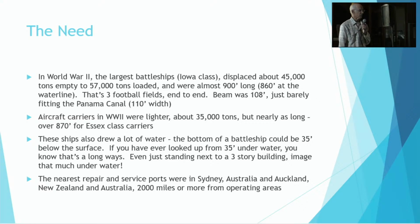We did not have any dry docks anywhere except on the mainland that could take a ship like that. And if a ship was really badly damaged and needed a dry dock, you needed to have a dry dock within a couple days sailing. Aircraft carriers weren't as big, but they were just about as long and also nearly as wide. They drew a lot of water, so it took a really big dry dock to take one of these ships.